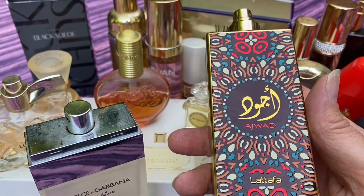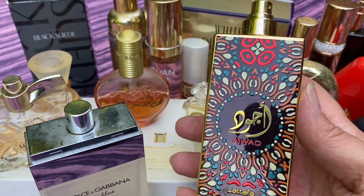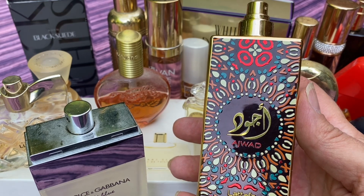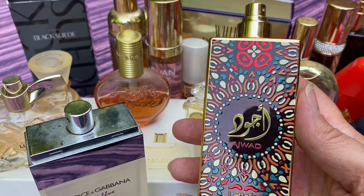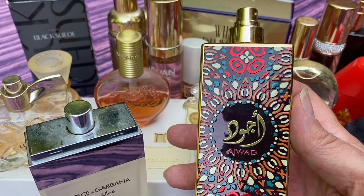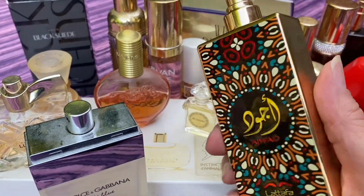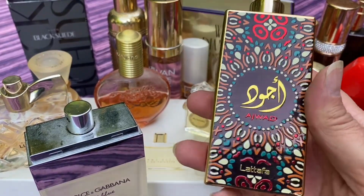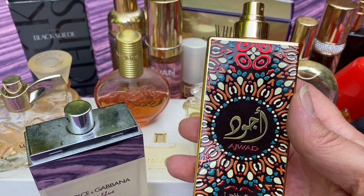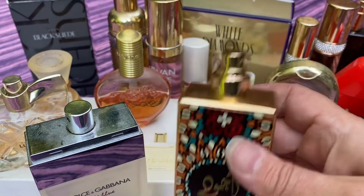And I think I'm just gonna say that I don't think I like Lattafa very much. There's been a couple of fragrances that I thought were okay. I do like some Maison Alhambra fragrances, which I think are by Lattafa, but just these type of Lattafa fragrances, they're too much for me. There's fragrances in there that I just don't get. But I know a lot of people like this one, and maybe it'll grow on me.